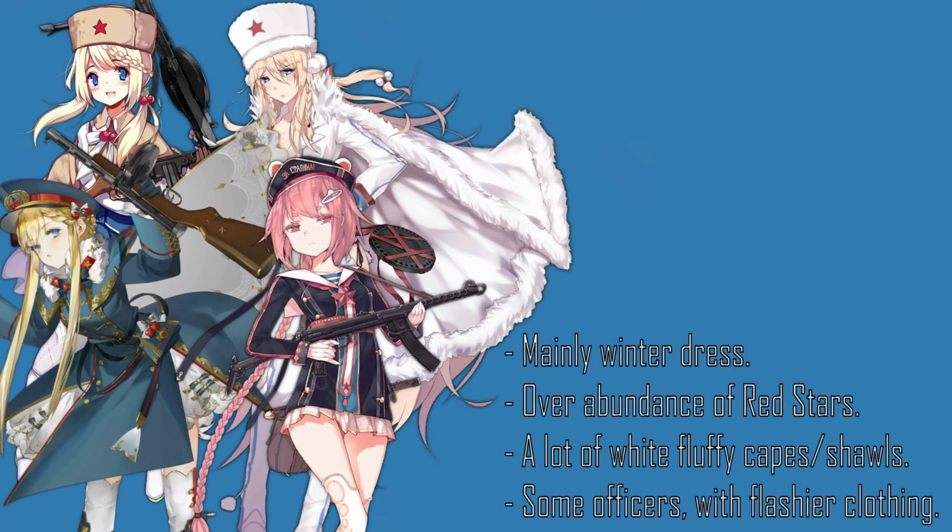The Soviet T-dolls, on the other hand, are numerous and easily identifiable, with the amount of Soviet paraphernalia that they have on hand. They can also be broken up into two eras, interwar/World War II and Cold War, with the Cold War T-dolls having more modern camo and equipment outside of their main firearm. Most of the World War II uniforms are stylized winter uniforms that are similar to the Russian Empire, with the addition of many red stars. Most or all have predominantly white, fur-trimmed clothing, big furry hats, and long cloaks.